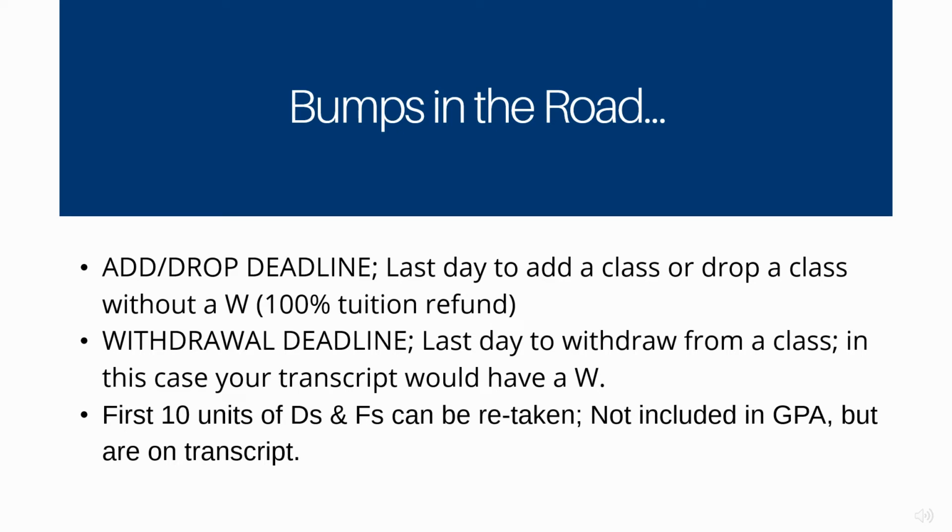Although we hope this doesn't happen, you may have a semester where you face some bumps in the road. If this happens to you, just pay attention to the add-drop deadline and the withdrawal deadline for your courses. The add-drop deadline is the last day to add or drop a class without receiving a W. In this case, you would receive a 100% tuition refund. The withdrawal deadline is the absolute last day to withdraw from a class. In this case, you would receive a W on your transcript if you withdrew from the class between the add-drop deadline and that withdrawal deadline.